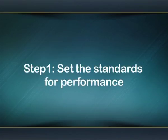Step 1. Set the standards for performance. It is the first step in evaluation and control of strategic management of SBU, by which the actual performance will be judged and appropriate action will be taken. While setting the standards, they will specify more detailed expressions of strategic objectives and the importance of their attainment.